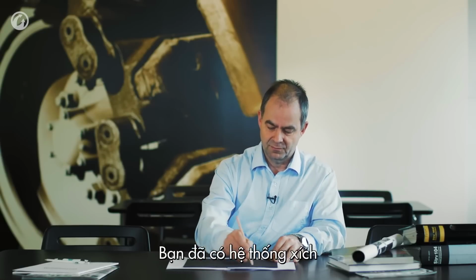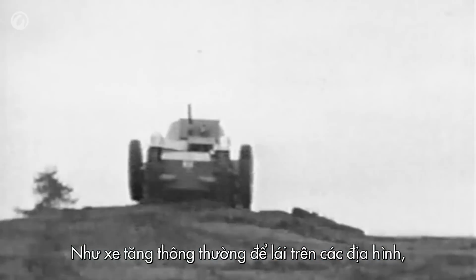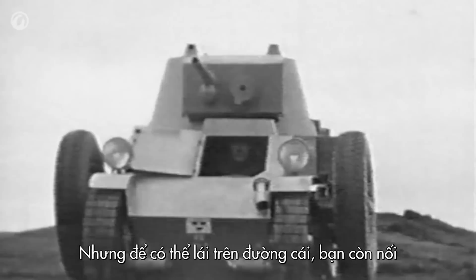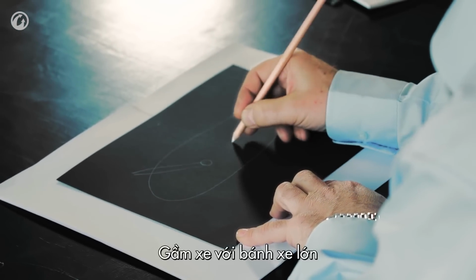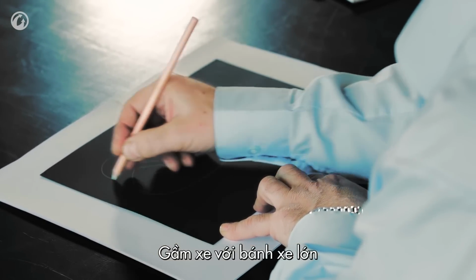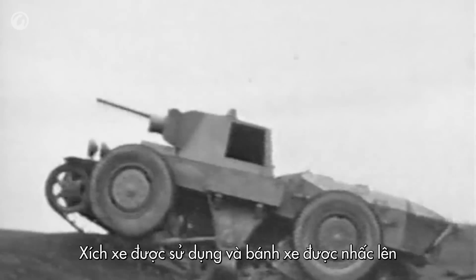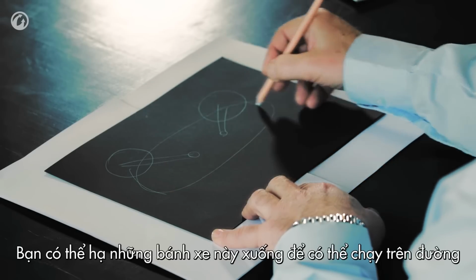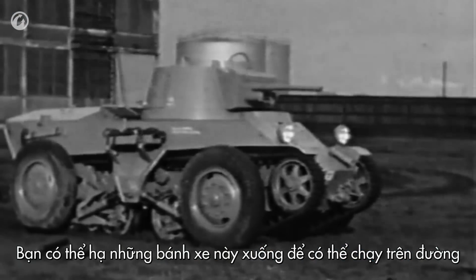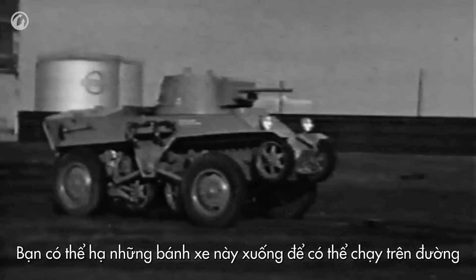So you have the track system as an ordinary tank to drive off-road in the terrain. But to be able to drive on roads, you also had connected to the chassis big road wheels. And when you drove in the terrain, these tracks were used and the road wheels were up in the air. But when you were going out into the ordinary road, you could lower these wheels and then you could drive on the road with the wheels.